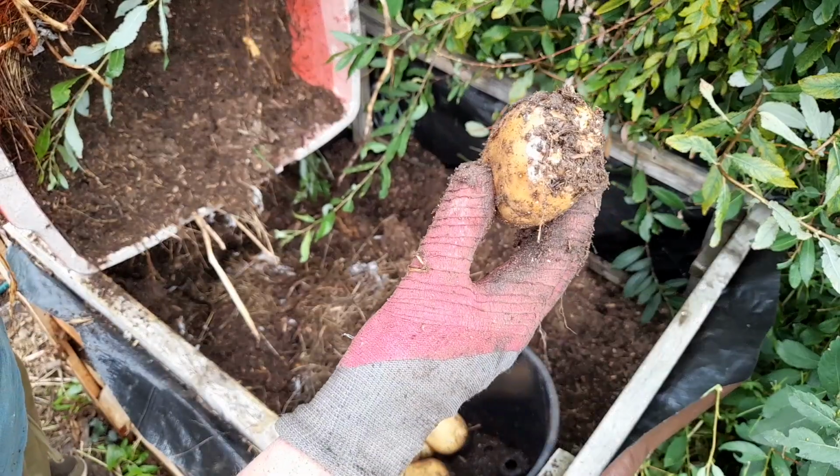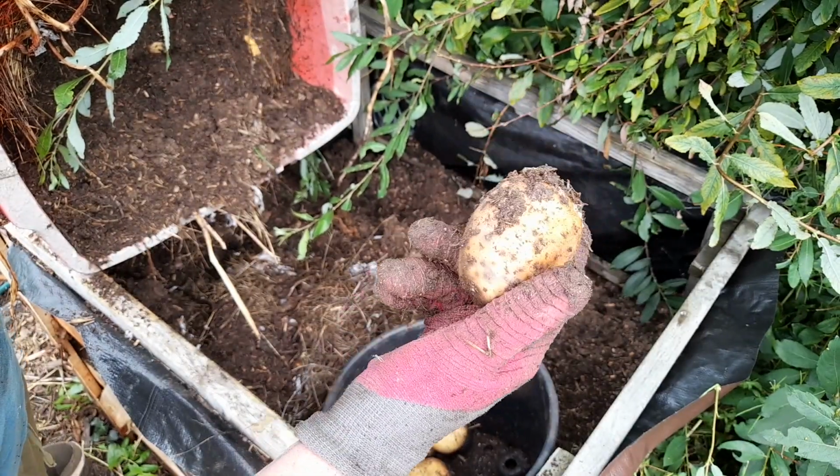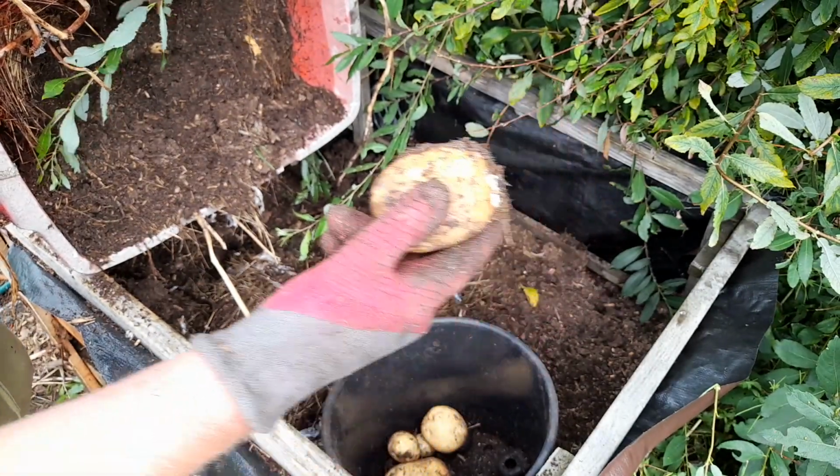Just started to get some disease, look. This is why you've got to get them out in this muggy weather. That needs to be disposed of.